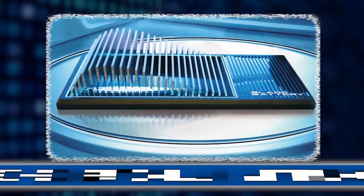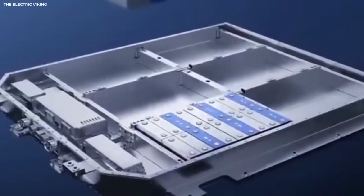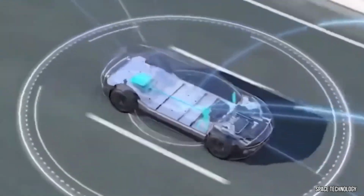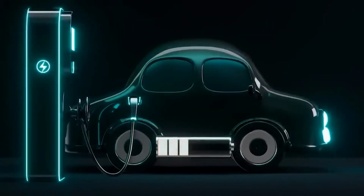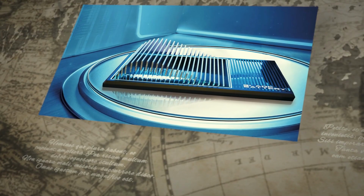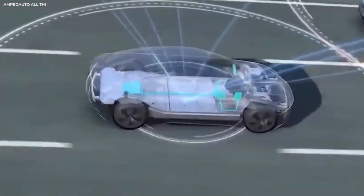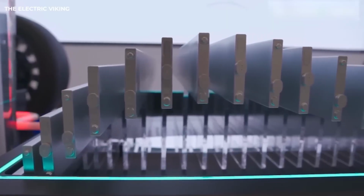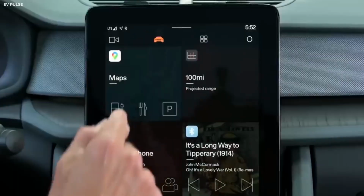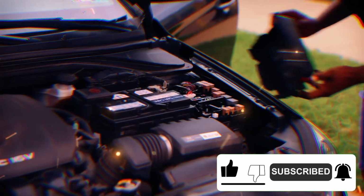BYD has just announced its next-generation Blade battery. This isn't just an upgrade, it's a shift that could redefine the future of electric cars. BYD has announced that their newest EV platform is going to be capable of charging up to 1 megawatt of power, which is really an unprecedented jump forward for the passenger vehicle market. This new battery is safer, cheaper, and charges faster than ever before, with an 80% charge achievable in record time. BYD is proving why they're a force to be reckoned with in the EV world.